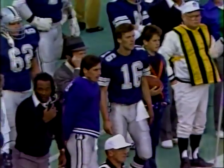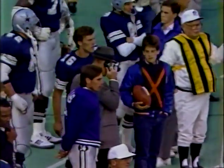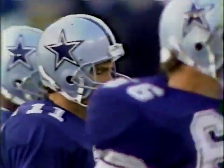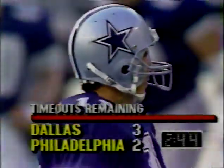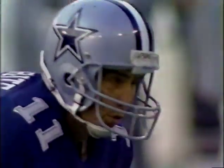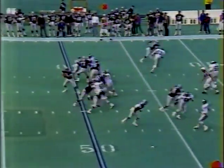That's the second time in the game that the Cowboys have tried to go after Roynell Young, and the second time in the game that he's knocked the ball away. They've worked on Elbert Fowles most of the day. I wouldn't be surprised if they're going to throw that. They do throw to the left side. 2nd and 10.